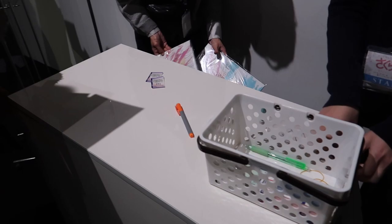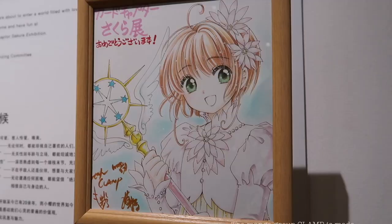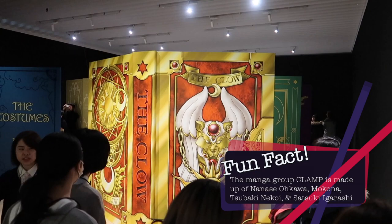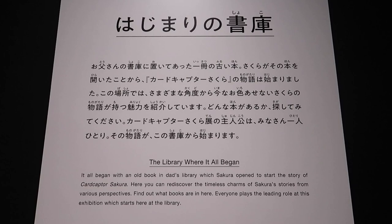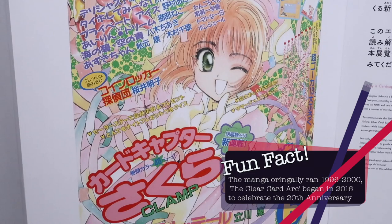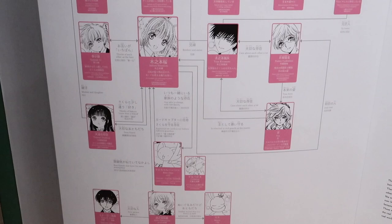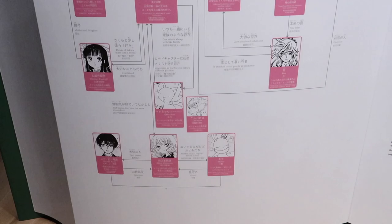Oh, cool, so it's signed by Clamp. Oh, that's awesome. Oh, this is amazing. This is a relationship map. So, brothers and sisters, cousins, dear friends. They are called dear people, people who are living together.